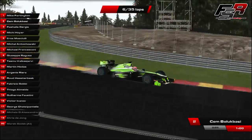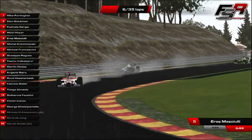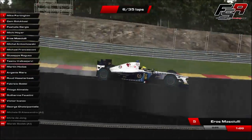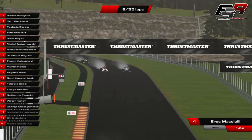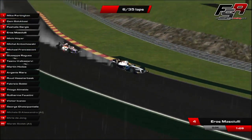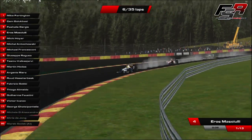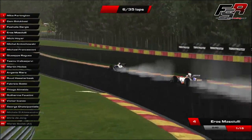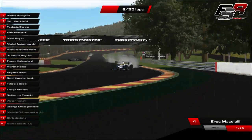I think there is some kind of drying line starting to appear. I do not think it is raining as hard as it was before, but I may be wrong. I thought I saw the track changing quite a bit, becoming a bit brighter in turn 11. That would be good news, to be honest. It is still raining, but it seems like the intensity is a little bit lower, if I'm correct. Correct me if I'm wrong though.